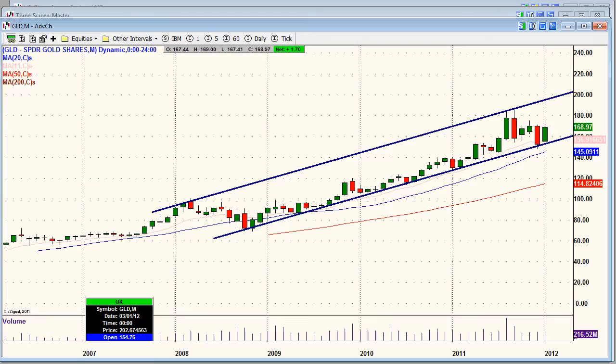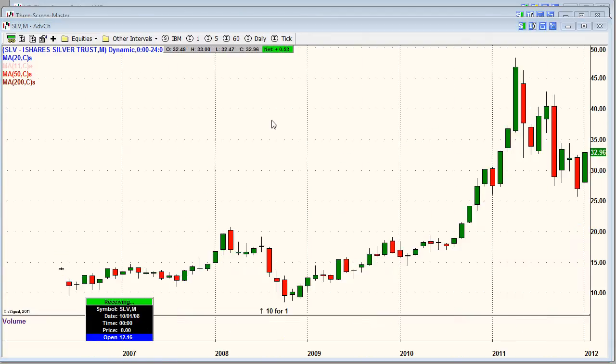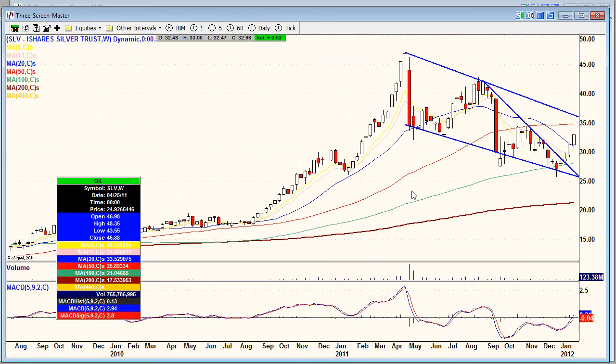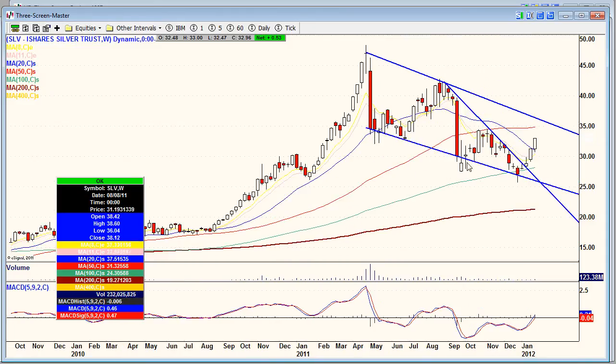You know what? Let's also take a look at SLV. Nice, which is a bull flag here. It's starting to make a move. Hasn't broke out yet. This is a monthly chart. Now let's go to a weekly chart. The weekly chart, kind of a big bull flag that hasn't broke out yet, but did this falling wedge that has broke out. Looking very, very nice.